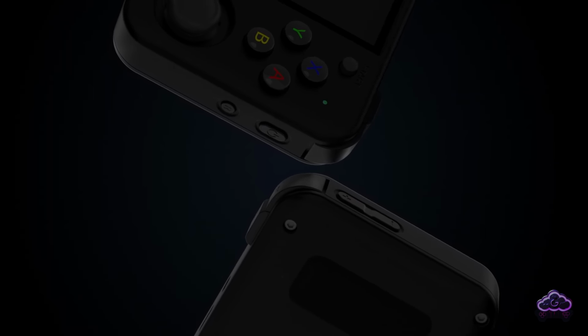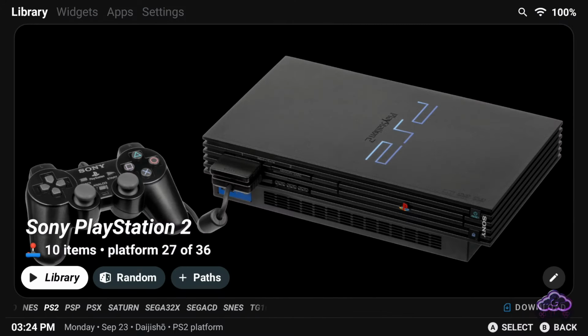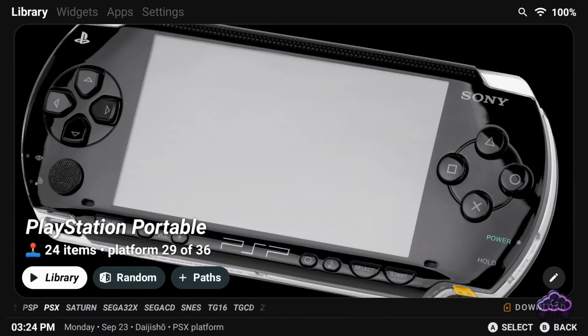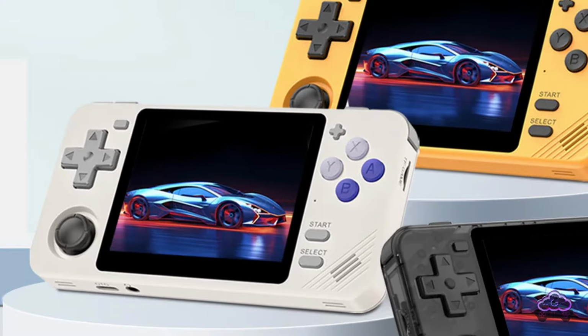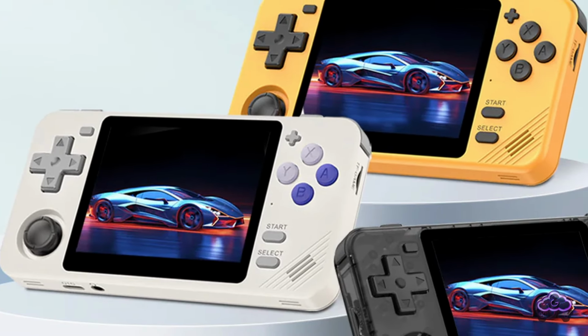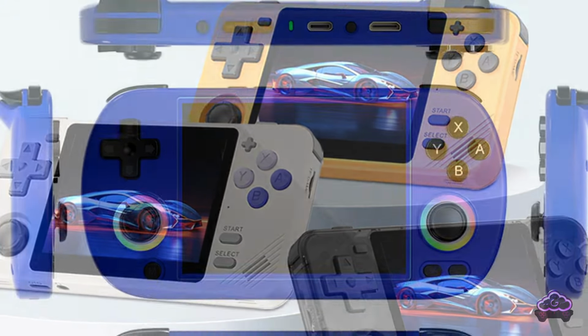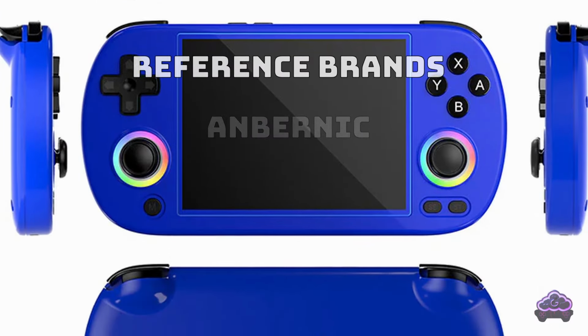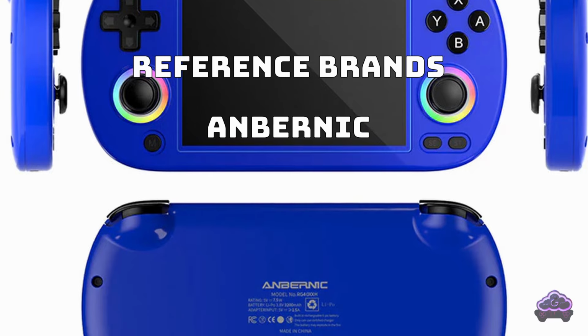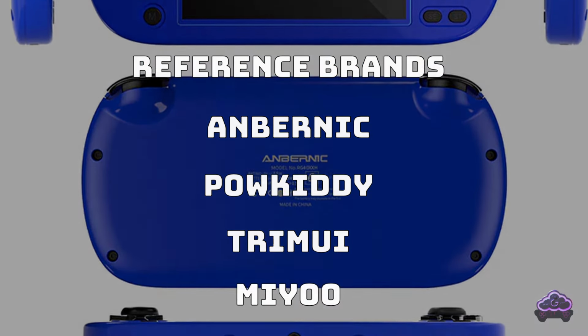Battery life is usually great. Emulation, broadly speaking, will work very well up to PS2, depending on the specific device that you go for. In general, one of the best advantages is the possibility to find the best form factor for you, since there are so many options here: widescreen, portrait, foldable, really small, etc. Anbernic is by far the main provider of devices here. Powkiddy and Trim UI or even the smaller Miyus are other possibilities.